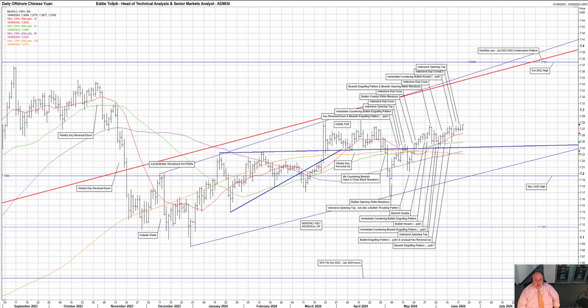US dollar against the CNH, the offshore Chinese yuan. A third consecutive indecisive pattern yesterday, this time an indecisive spinning top. It has not stopped the market testing higher, but it has not sustained the move up, with no significant higher closes available. Below we have the short medium moving average, currently at 724.95, with the dark blue highlighted upper trend line extension to the January to April ascending triangle, currently 724.11, a little below that.